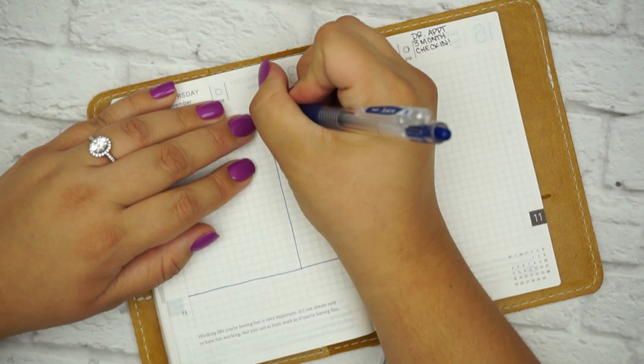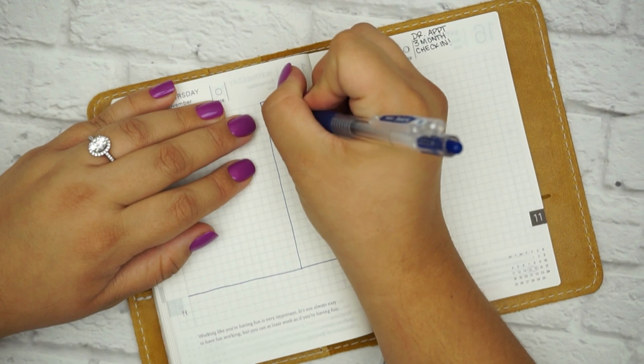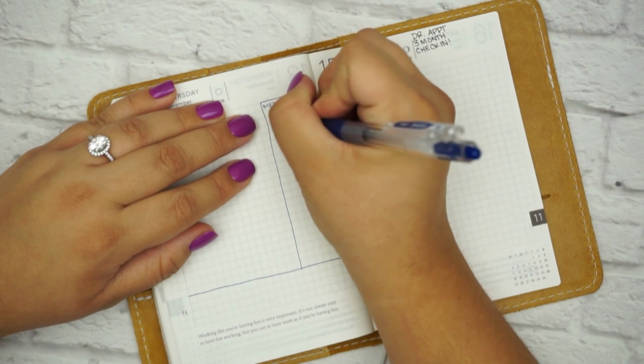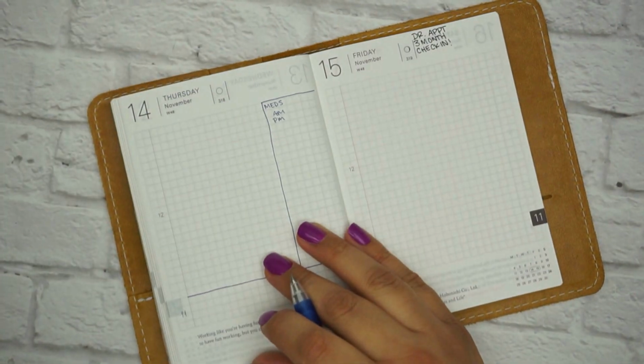So I take medicine every day. The first thing I mark at the top here is meds, and then I put AM and PM. I have to be mindful of the time that I take my medicine. Let me zoom y'all in.